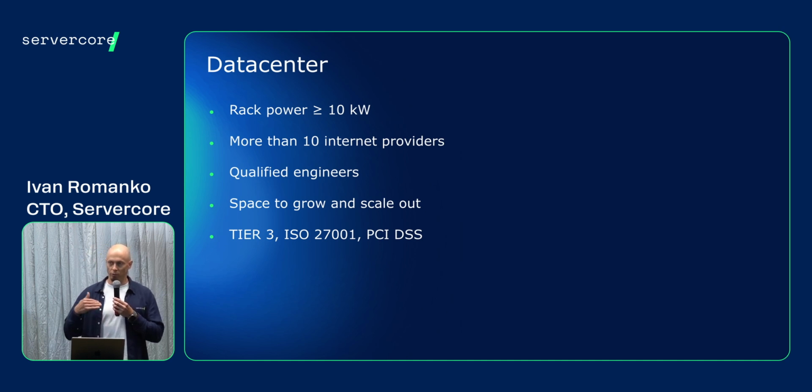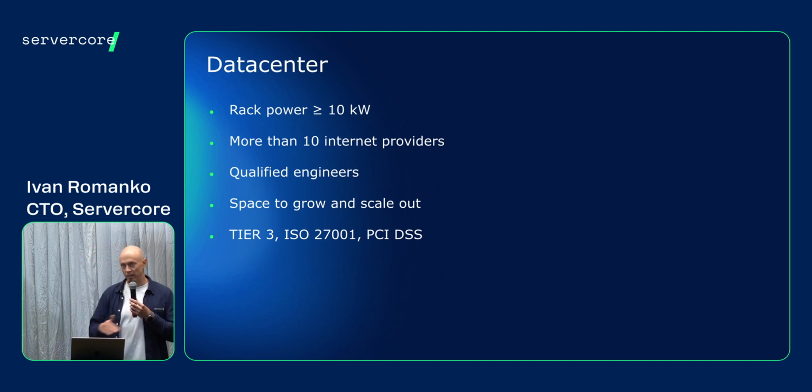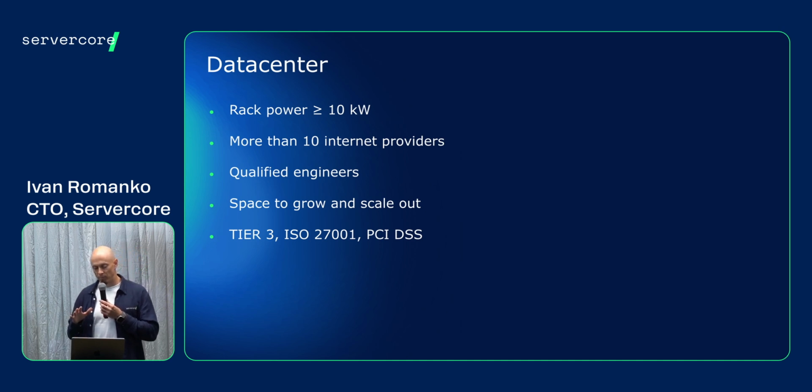And in order to be able to show you that, this cloud should be placed inside a data center that is also PCI DSS compliant. So it's like a tiered structure. And we are here to solve even such complex tasks from our customers.